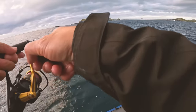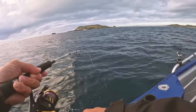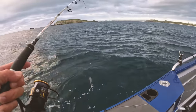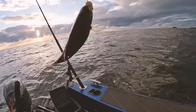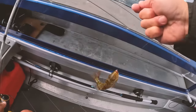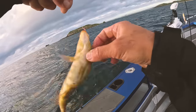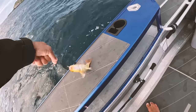Oh, I've got something big again. Big fight. Gotta love the bait jig. Oh, okay, here we go. Got like a little emperor or something. Here we go. No, it's like a wrasse. Hang on, no, it's an emperor. Here we go. Ah, bud, come on. Let's not get every hook in us.